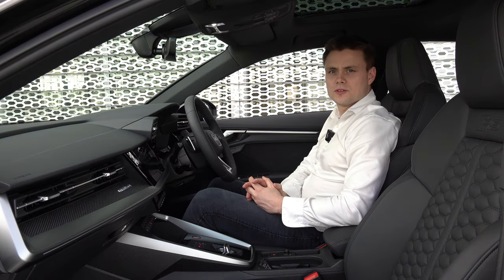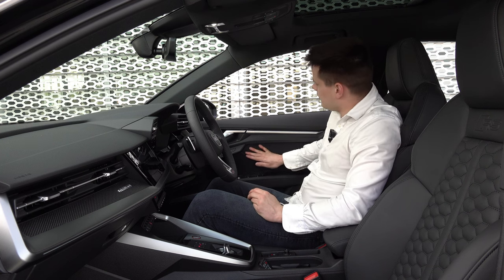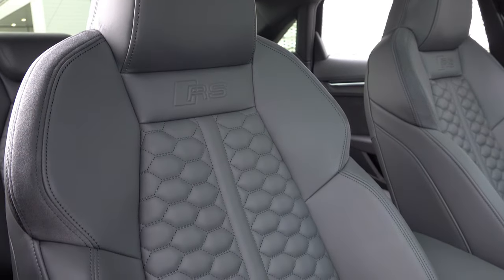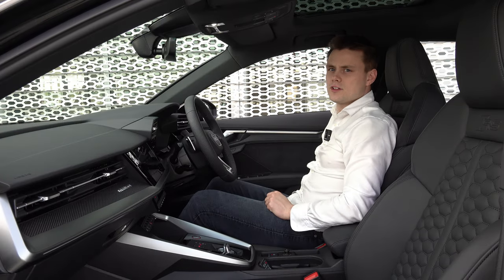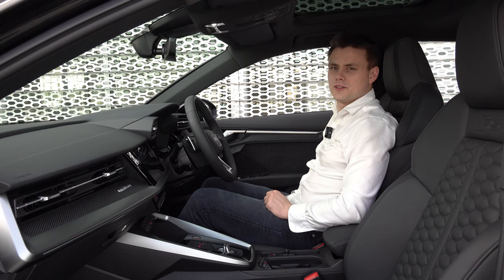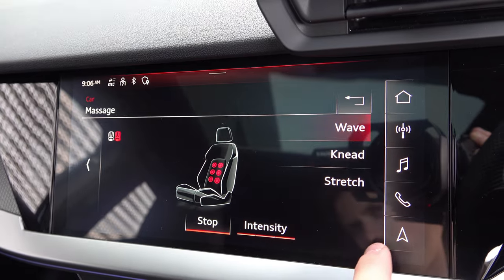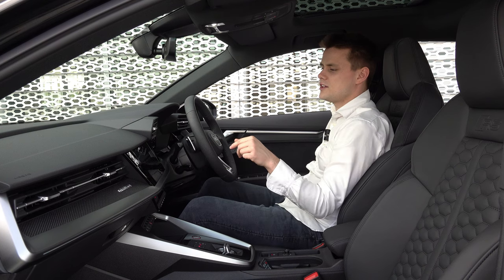Now, being an RS model, you get many features as standard, like the suede on the doors. You get quilted leather, RS Nappa leather chairs that can be heated, both the driver and passenger, electrically operated with lumbar support, and you also have a massage function. So just push this button here. That's a pretty impressive feature considering it's only available in a top of the range A8.